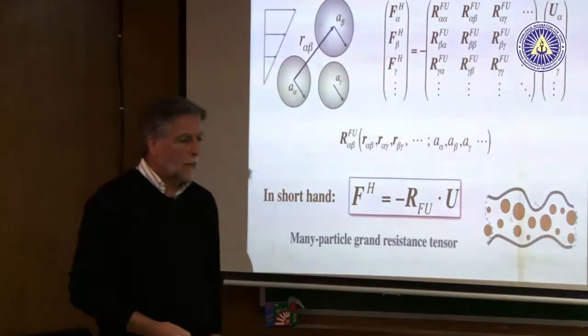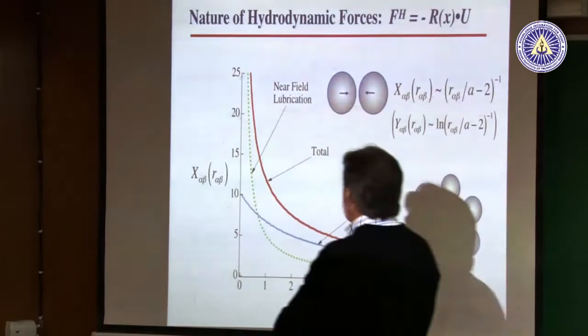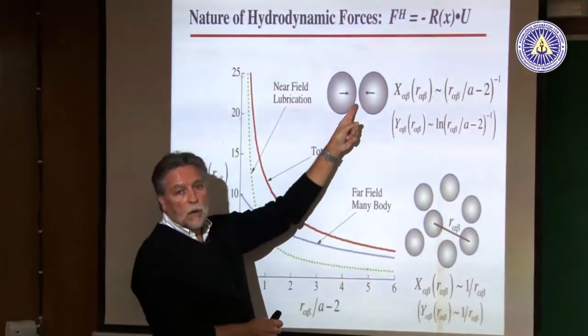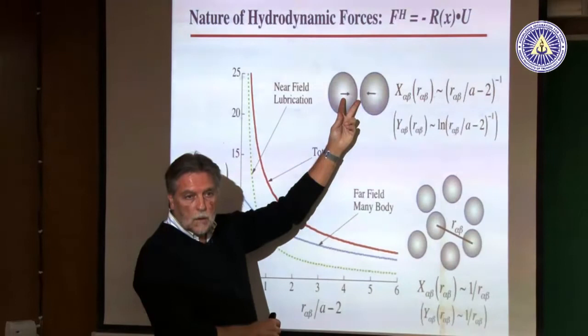One last important thing I want to say. Going back to this picture for the interaction of two particles, what I want to emphasize is that now I have many particles, but still the near field is identically the same. I cannot get a third particle between these two when the gap is much smaller than the radius. And so the hydrodynamic interactions, even in the full many-body system, are the same when particles are close together.